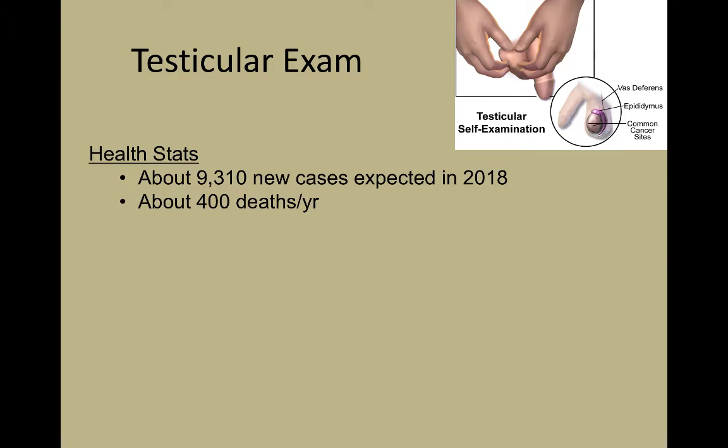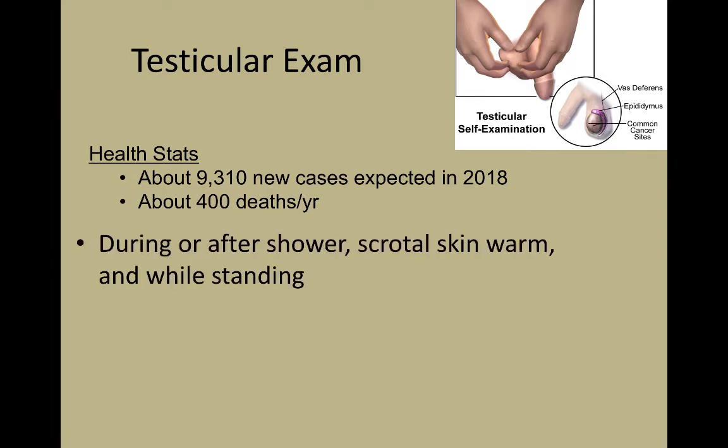To connect the importance of understanding our bodies, I put in some relevant health information. In 2018, approximately 9,300 new cases of testicular cancer will be diagnosed, and 400 deaths will result. Therefore, it's important for males to check regularly and to see a doctor if you have any concerns.